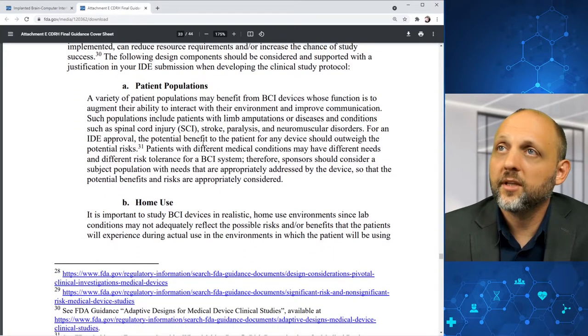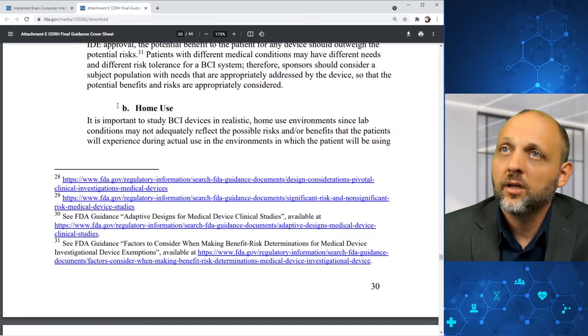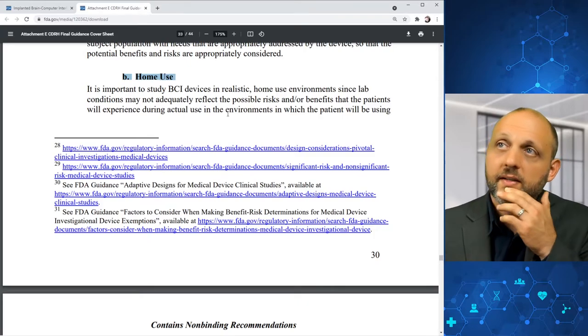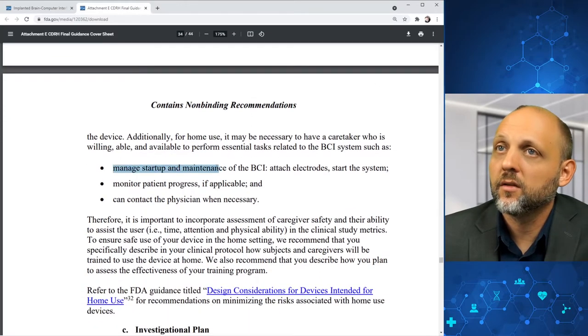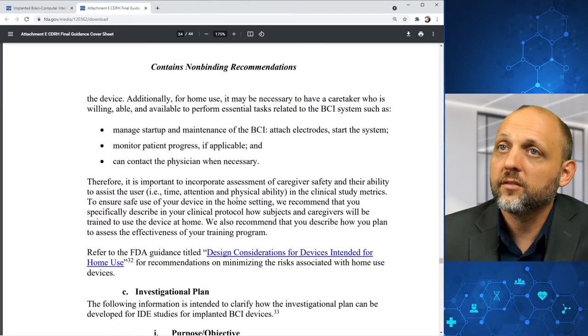In terms of patient populations, FDA wants you to outline in your IDE submission or clinical study protocol when you're preparing that. FDA wants you to outline the patient population, whether there's going to be home use, and FDA believes it's important to study BCI devices in realistic home use environments, how to manage startup and maintenance, monitor patient progress, ensure that people can contact the physician when necessary.